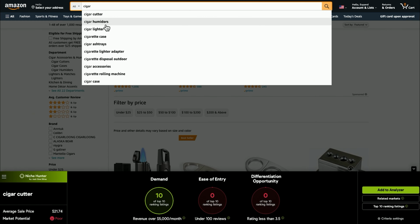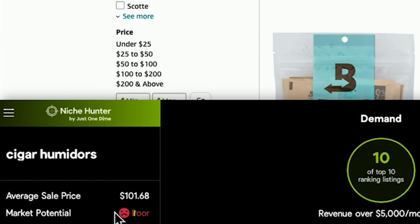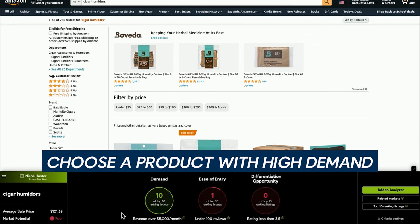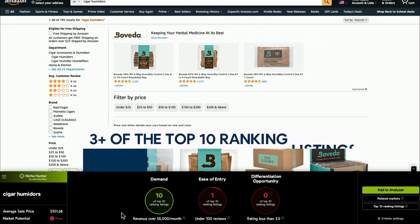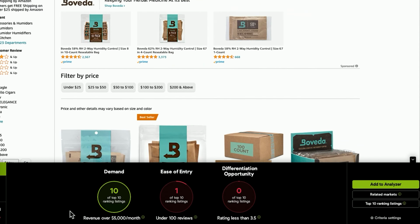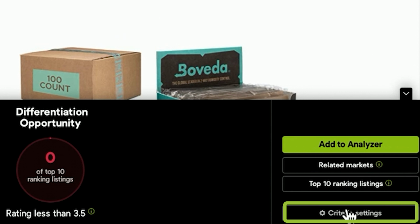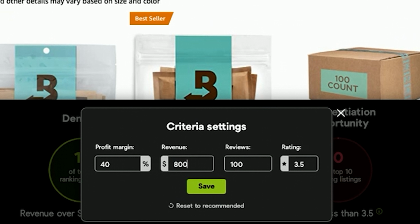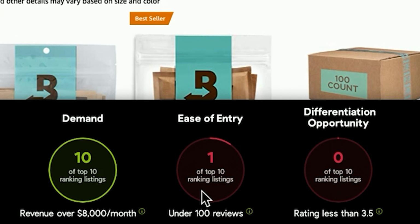Let's try cigar humidors. So this one, wow, average sale price is $100. That's definitely over $30. The demand is great. All this means, guys, is that at least 3 of the top 10 ranking listings for this keyword are doing over $5,000 a month. Now, if I want to, I can actually change this criteria by clicking on the bottom right where it says criteria settings. I want $8,000 a month to be the standard. I hit save and boom, it's still 10 of these are doing over $8,000 a month.